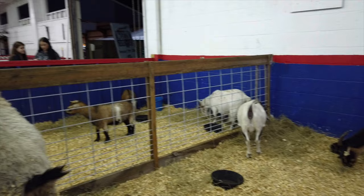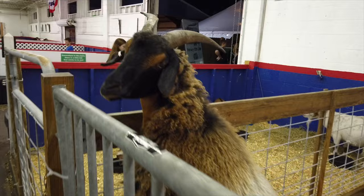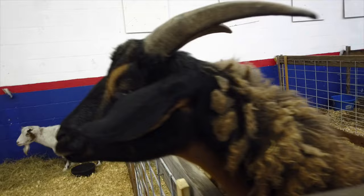Here is that friendly goat. He likes people. He was just loving having all the people. He wanted to get out and be part of the crowd. He says, rub my ears, rub my ears. He just wanted to be rubbed and petted by everyone. He was a very friendly goat. Very happy.